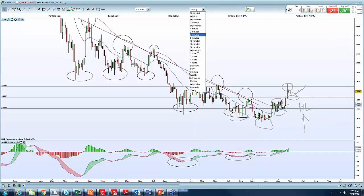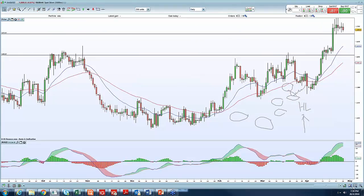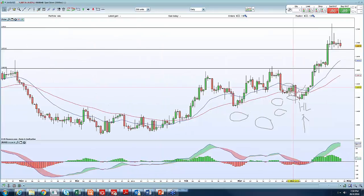And if you look at the daily chart, the daily chart looks nice and bullish as well for silver. It seems that a pullback is due though, based on how the candles are responding. Seems that a pullback is due. Hopefully back to the 1650 area. We'll see what happens there. But looks bullish. Any other questions before I wrap it up for the day?